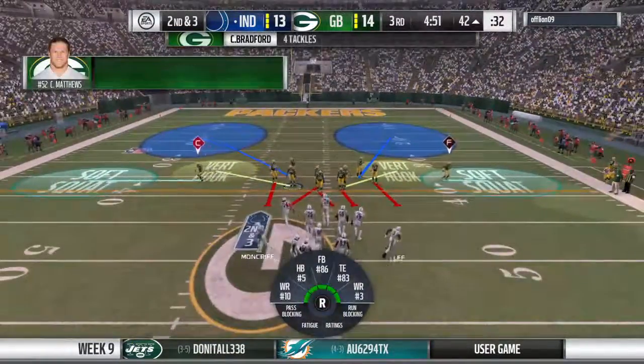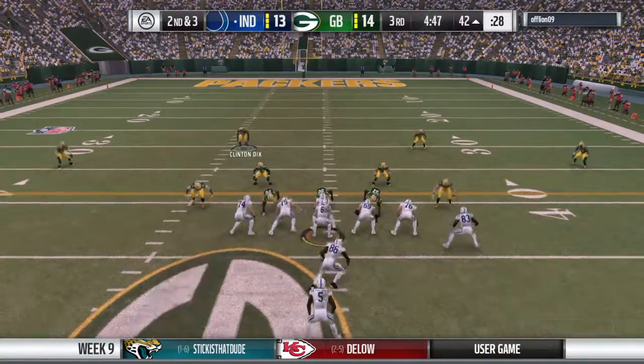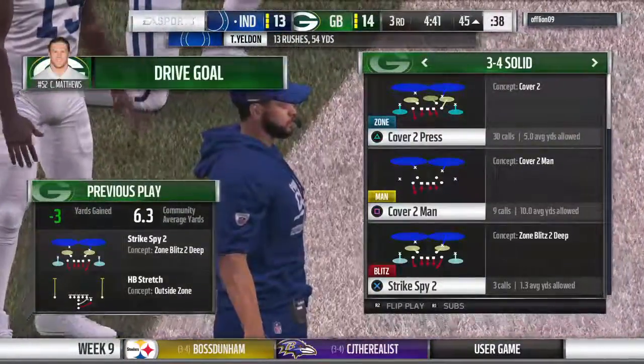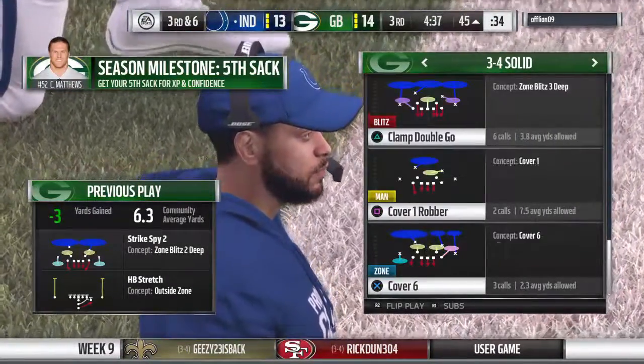Completed pass play. Now let's see if they go back to the air or to the ground. They come out here in the eye. Here's a give to Yeldon. And they'll lose yardage on the play back at the 45-yard line. They'll wind up losing 3. And now it's third down.